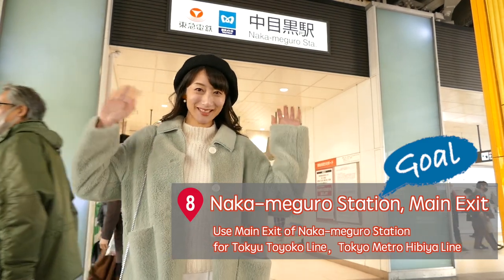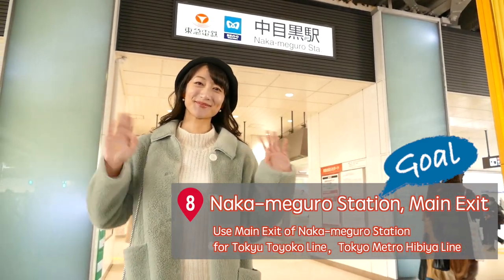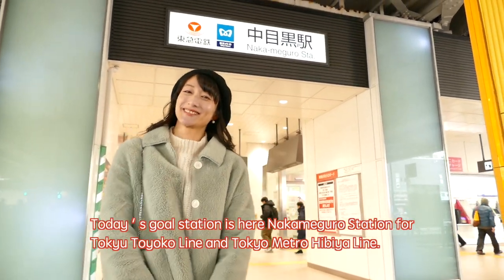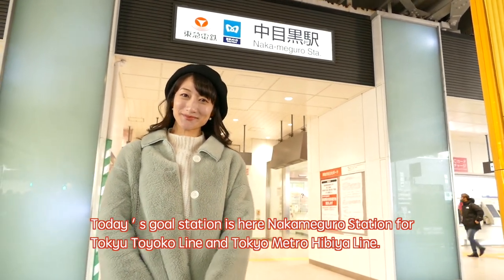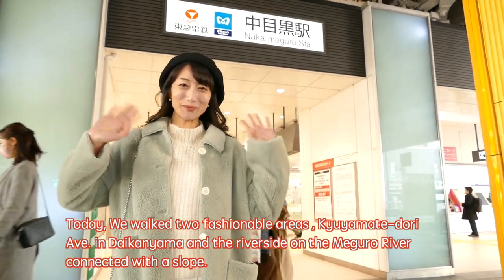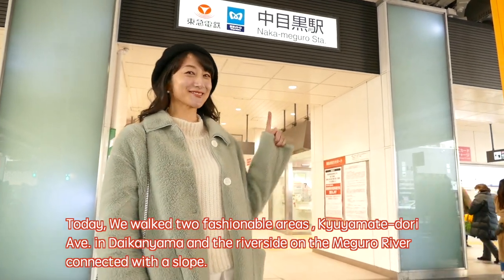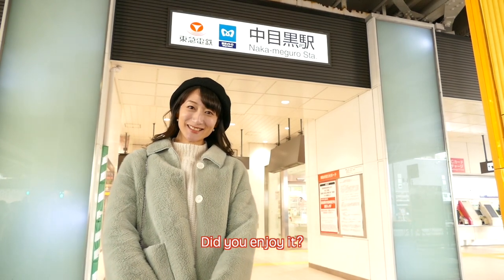Spot 9. Naka-meguro Station, Main Exit. Goal! Today's goal station is here, Naka-meguro Station for Tokyu Toyoko Line and Tokyo Metro Hibiya Line. Today, we walked two fashionable areas, the Kyu-Yamate-dori Avenue in Daikanyama and the riverside on the Meguro River, connected with a slope. Did you enjoy it?